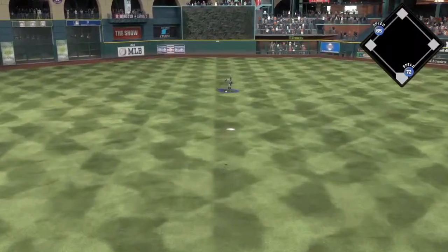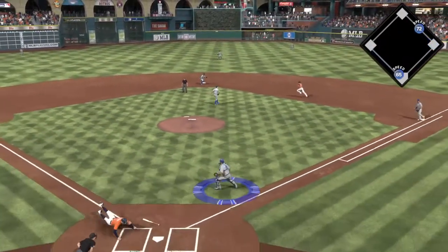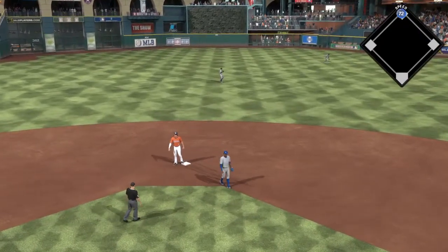Line towards center field. Correa rounds third and is digging for the plate. And they're not going to get him. He's in there at the plate. And he'll make it to second base now with 2 gone.